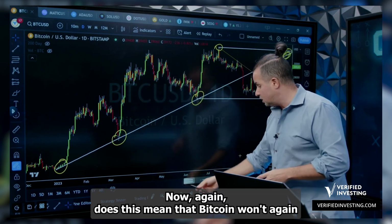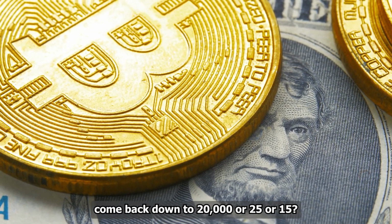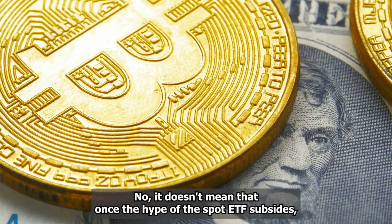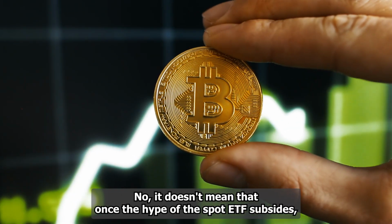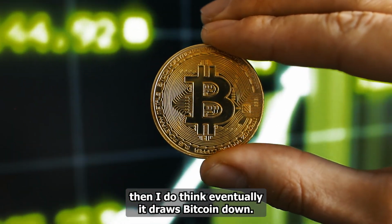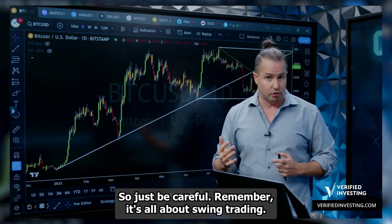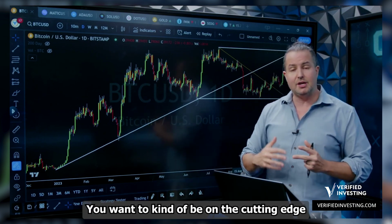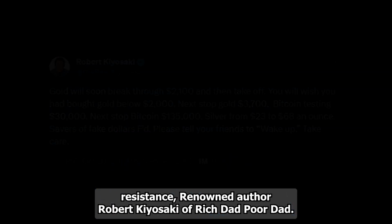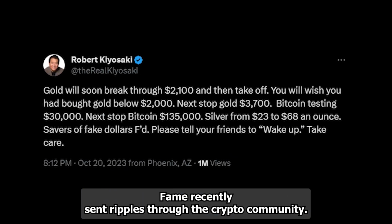All right, now again, does this mean that Bitcoin won't come back down to 20,000 or 25 or 15? No, it doesn't mean that. Once the hype of the spot ETF subsides, if the stock market is still tanking, then I do think eventually it draws Bitcoin down. So just be careful. Remember, it's all about swing trading. You want to be on the cutting edge of the support and resistance levels. Buy support, sell resistance.